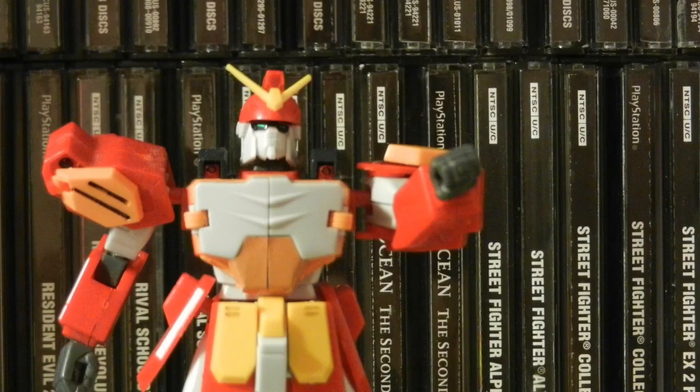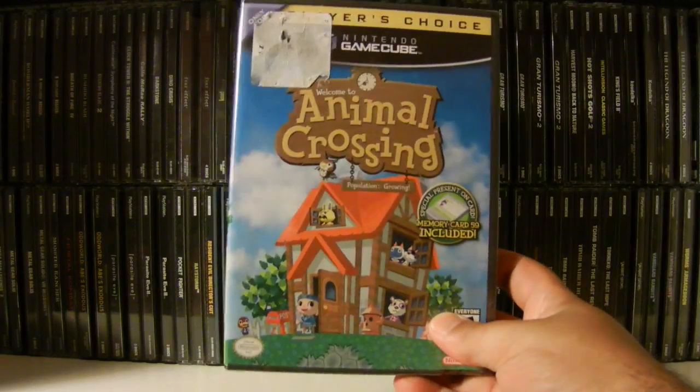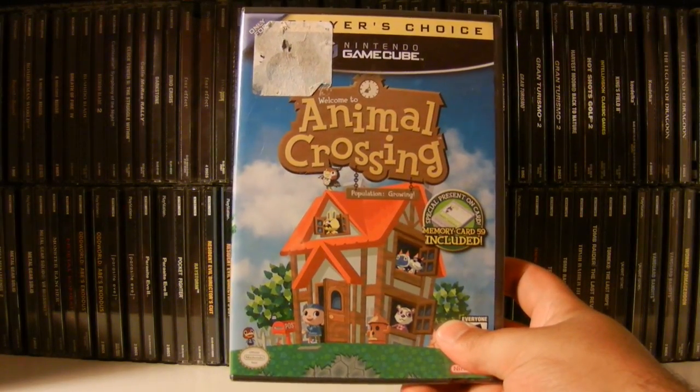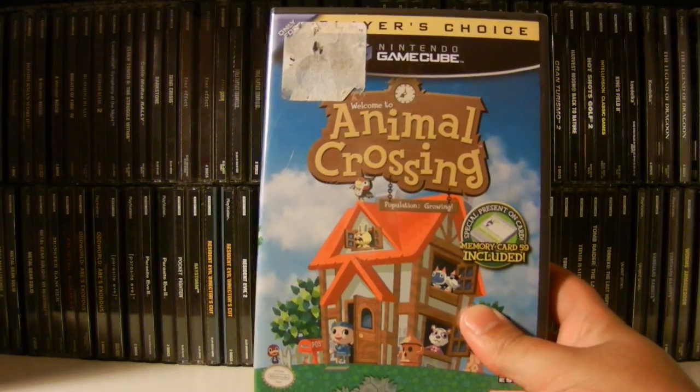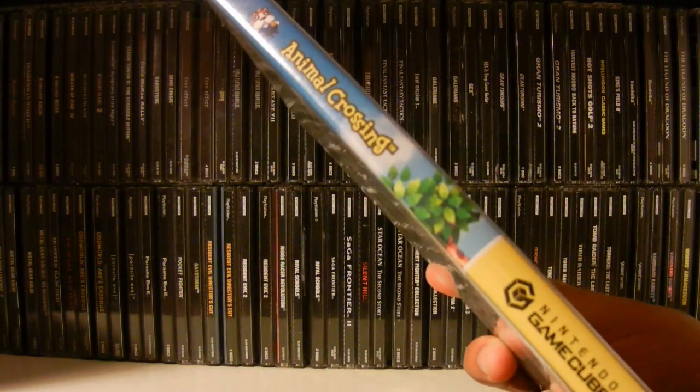Alright, so I was just following some signs, and I came up to a random garage sale, and they didn't have anything except this one game. But the one game they did have was Animal Crossing. It's Player's Choice, and this is factory sealed. You see the Y seams. This was only a dollar for a factory sealed Animal Crossing.